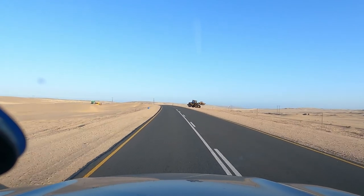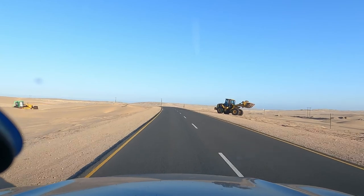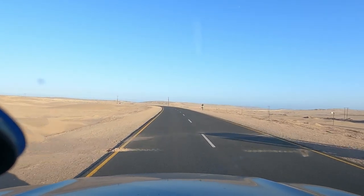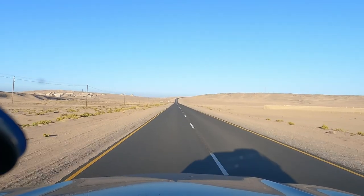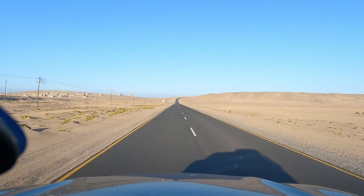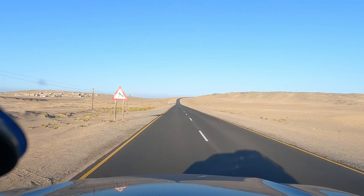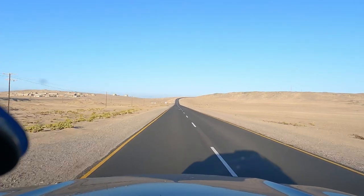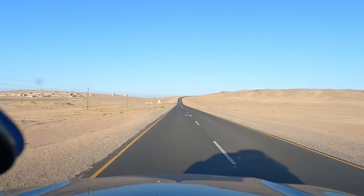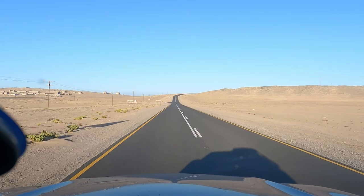Sand away from the side of the road. Coming up to Kolmanskop. Now a ghost town. Once a thriving little diamond mining village.